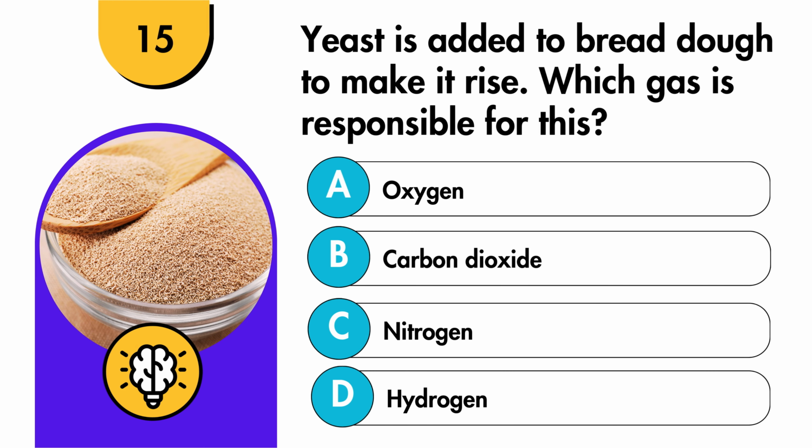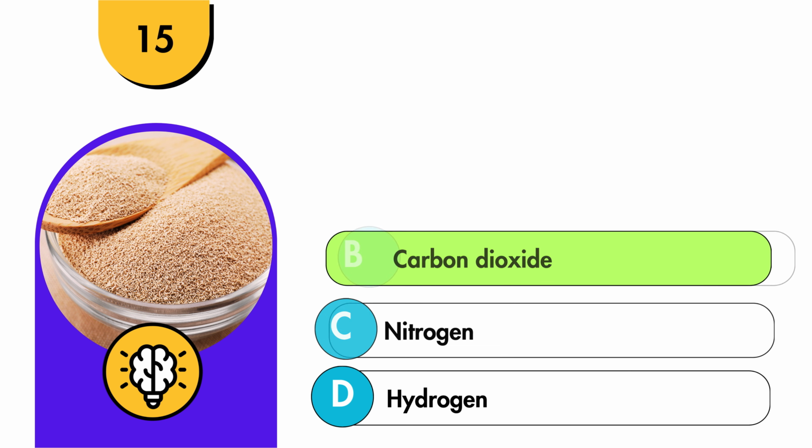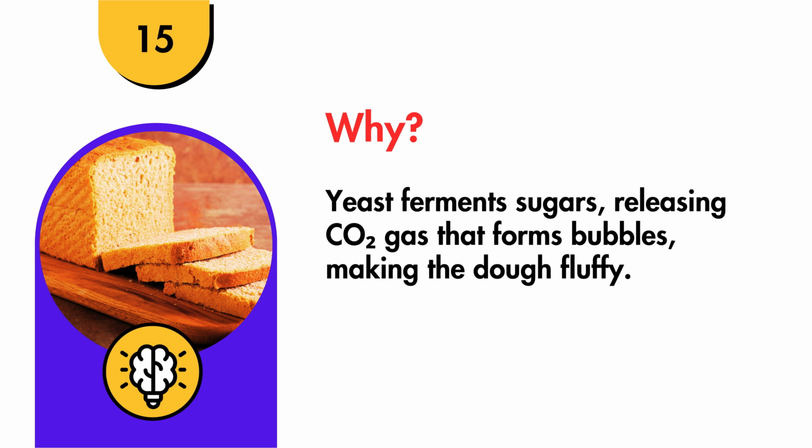Yeast is added to bread dough to make it rise. Which gas is responsible for this? Yeast ferments sugars, releasing CO2 gas that forms bubbles, making the dough fluffy.